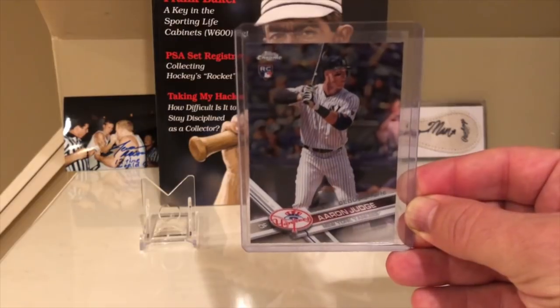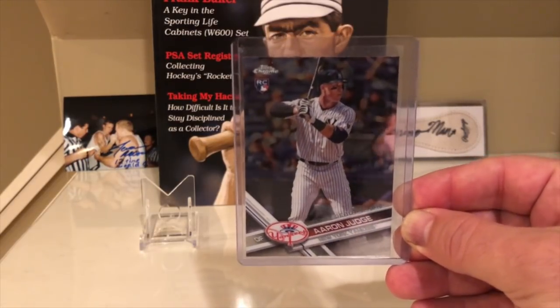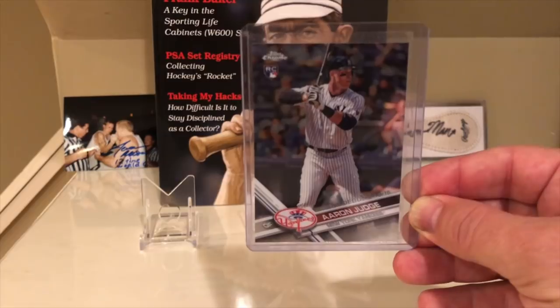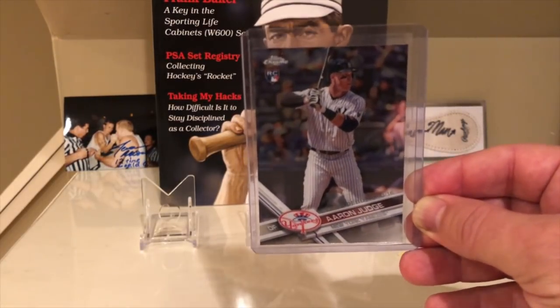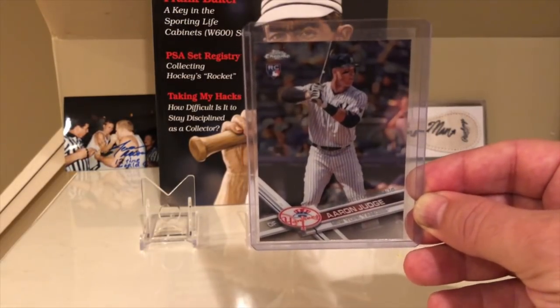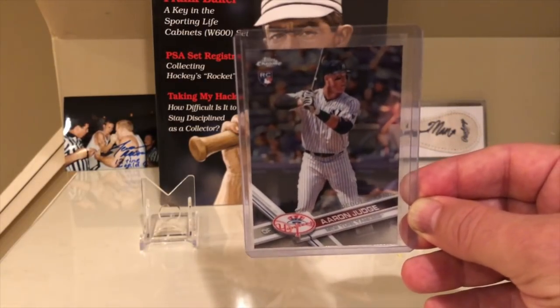Obviously, this is just an Aaron Judge Bowman Chrome card, but it is significant for me because it is my first purchase using eBay Bucks. For those of you that are not familiar with eBay Bucks, for some reason I've been buying a bunch of stuff on eBay for I don't know how many years and never knew about eBay Bucks. Look into it if you're not familiar. It takes literally a minute to sign up for, maybe less than that.